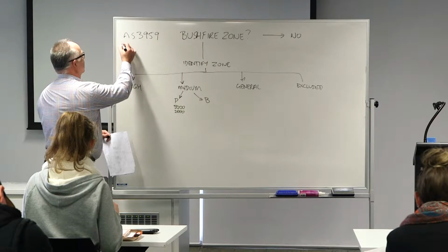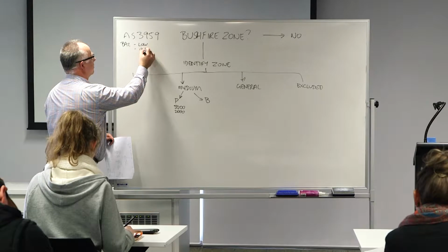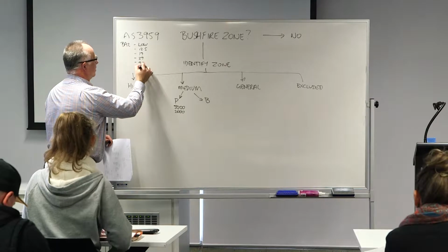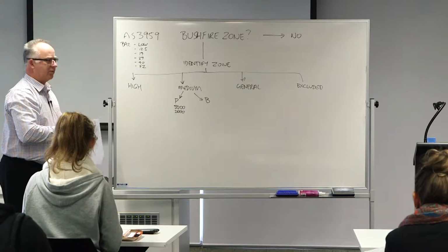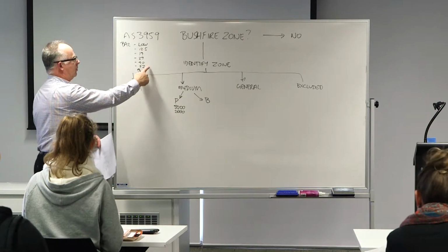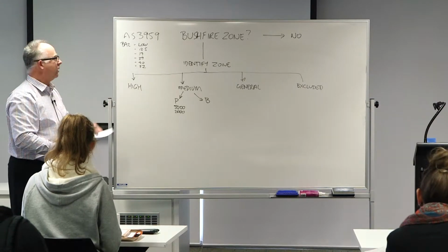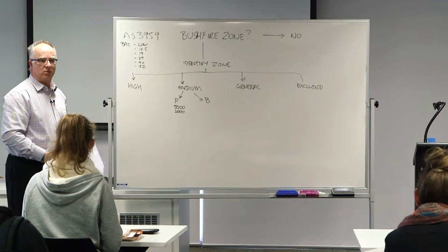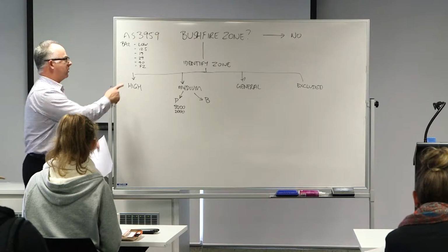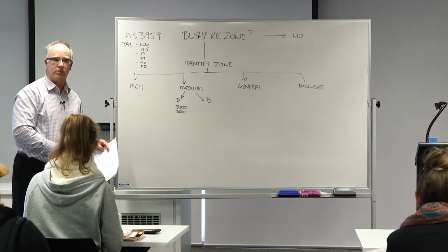So the bushfire attack levels, it starts at low, next one's 12.5, 19, 29, 40, and the really good one is what's called FZ or flame zone. So that bit makes sense too. So BAL low means low risk, BAL flame zone, that literally means if the tree next to the house catches fire, the flames will be licking the house, and the ones in between. Most of what we see, probably the first three. If you've got a site in flame zone, be really careful, because it's really hard to build a house to meet flame zone requirements.